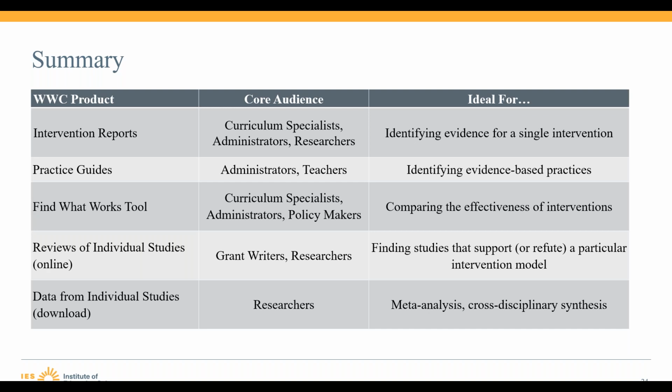So I did want to just highlight one thing here, which is that the core audience column is not necessarily an exhaustive list, but we did want to show you who would get the most out of each data source. But this also underscores the point that the What Works Clearinghouse does package information in a number of ways that are helpful for various audience types.